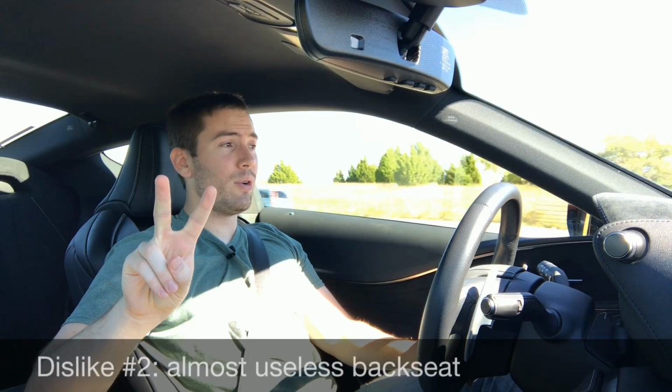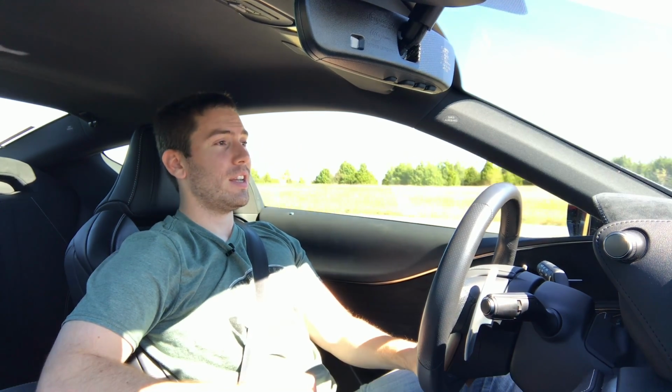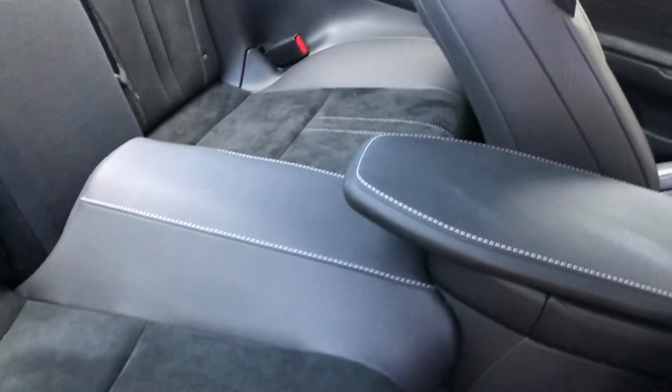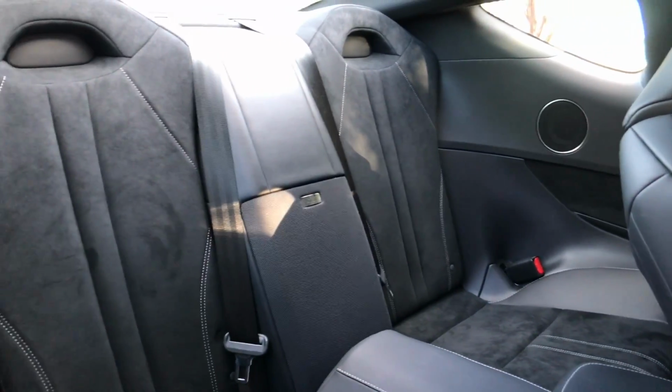My dislike number 2 is that the back seat is almost useless. I mean, even for kids, that thing is probably pretty tight. There's literally almost no room behind my seat, and I'm 5'9", so not very tall.